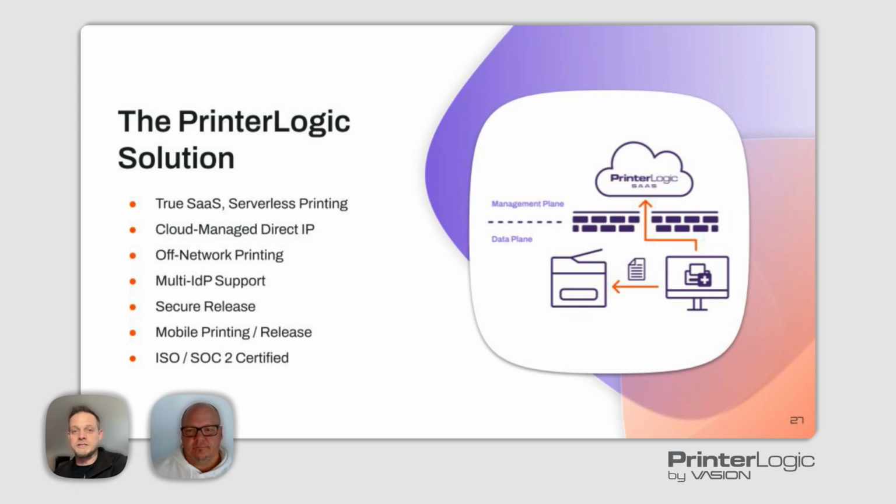You need a solution that's going to get you from point A to point B, right? And then things like, we didn't even talk about physical security, but that goes hand in hand with the HIPAA stuff, right? Like, if somebody prints a document and it's just sitting on a paper tray and somebody grabs it, that could be potentially a very big deal, right? So secure release functionality, mobile printing and release, right?